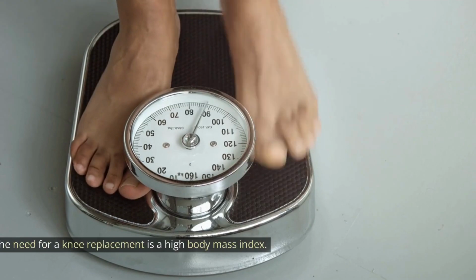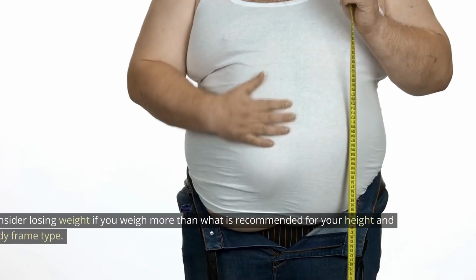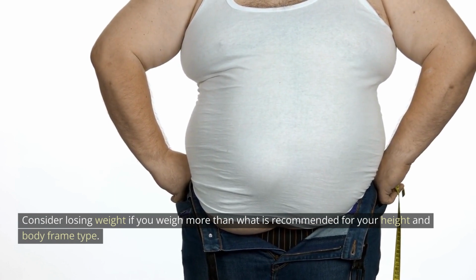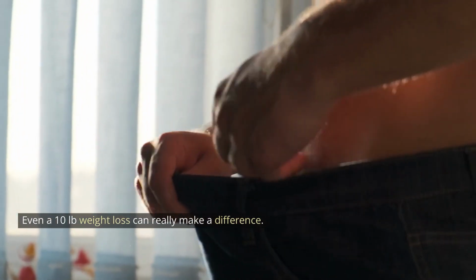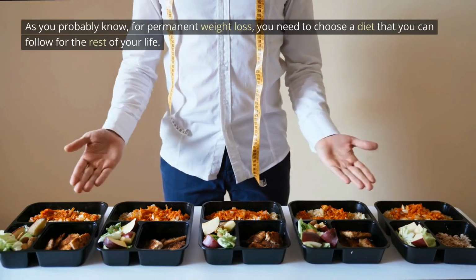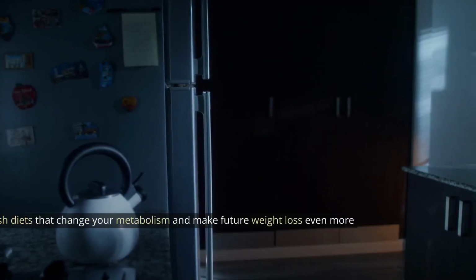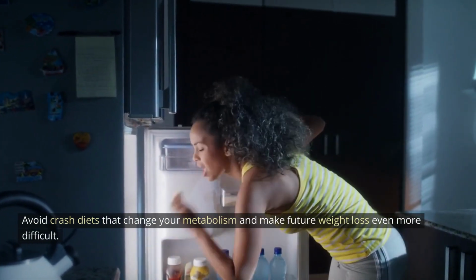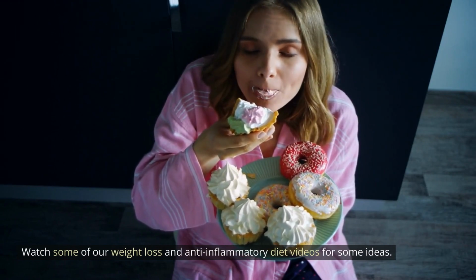Number 10, the biggest predictor of the need for a knee replacement is a high body mass index. Consider losing weight if you weigh more than what is recommended for your height and body frame type. Even a 10-pound weight loss can really make a difference. As you probably know, for permanent weight loss, you need to choose a diet that you can follow for the rest of your life. Avoid crash diets that change your metabolism and make future weight loss even more difficult. Watch some of our weight loss and anti-inflammatory diet videos for some ideas.